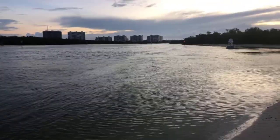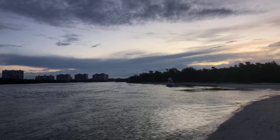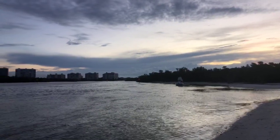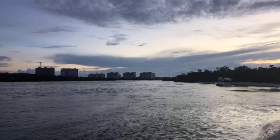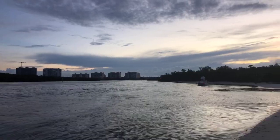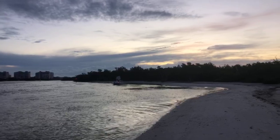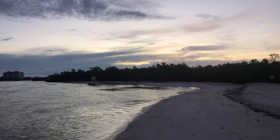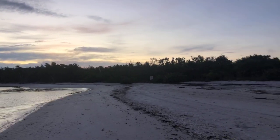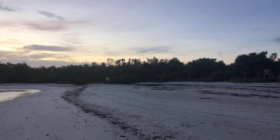Well, the colors are starting to disappear, starting to fade out. Our next little blast of color is going to be when the sun comes up, if we see it come up over those trees. No signs of the great Captain Roy yet.